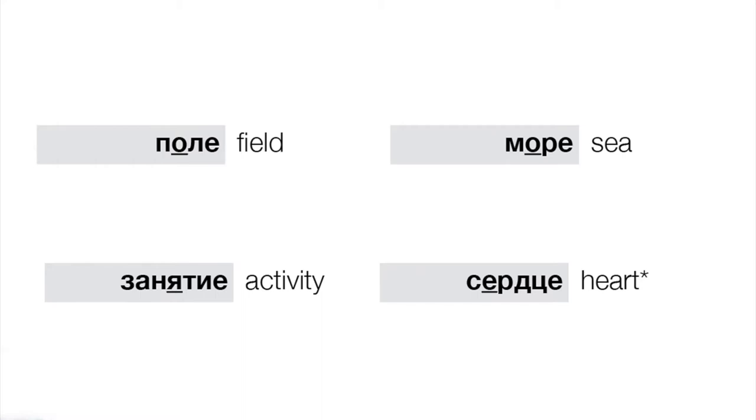Next one, activity, занятие, zanyatiye. So we have a, ya, i, ye, four vowels, four syllables. And that includes the final ye, zanyatiye, zanyatiye. Finally, heart, сердце, сердце, right? In this case, we have two е's, therefore two syllables. And as we remember, the final е after the consonant ts is normally pronounced like a, сердце, сердце.